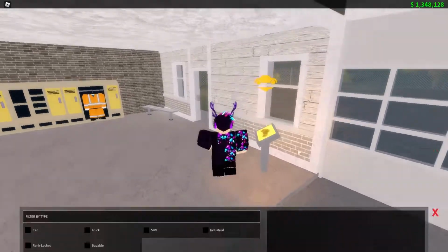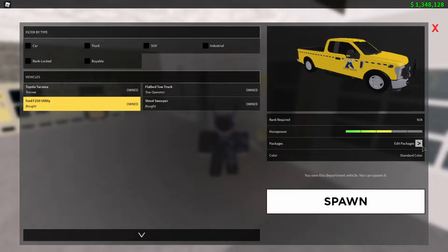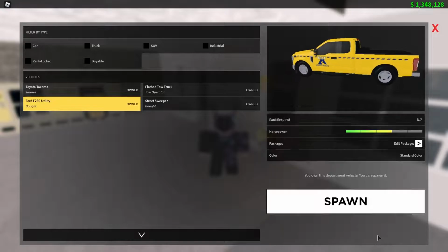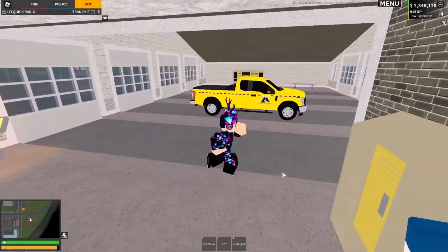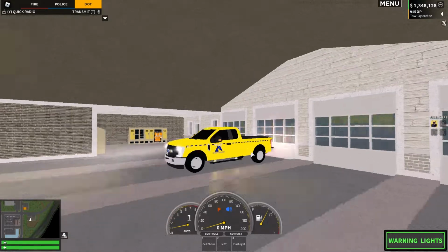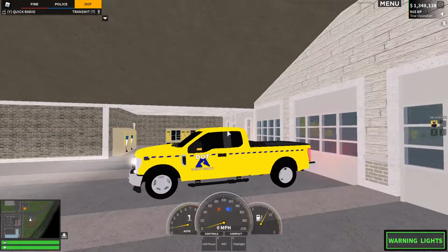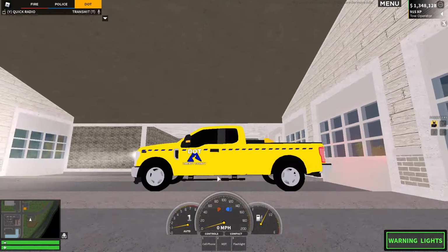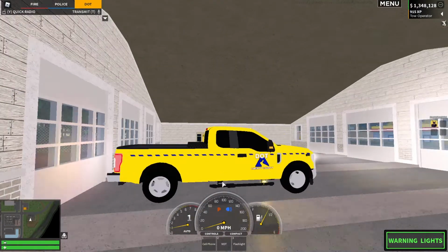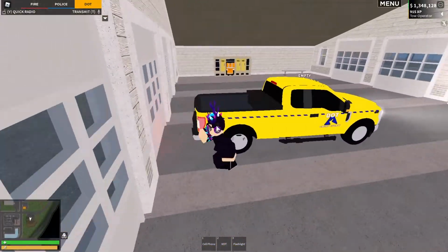Next we have the Ford F-250. Okay, so they are the same. I have the snowplow right now, which I don't know why, but let's go over all the packages really quick. This one I actually don't really use the most. I don't know why. It looks really nice, actually. So yeah, no light bar or anything. You have some lights down where you step into the truck. You have some on the grill. More lights down there, and some in the back with some strobes in the back lights right here.